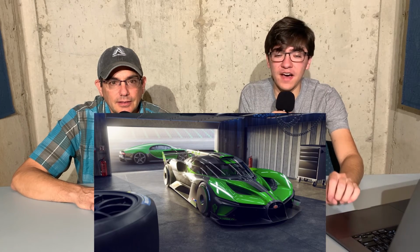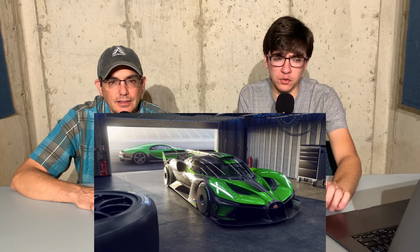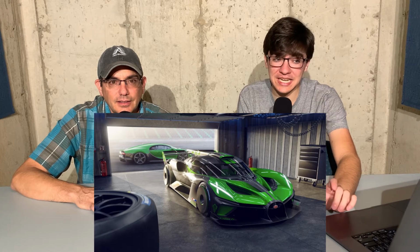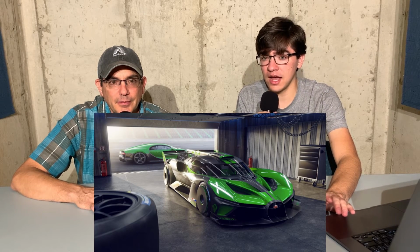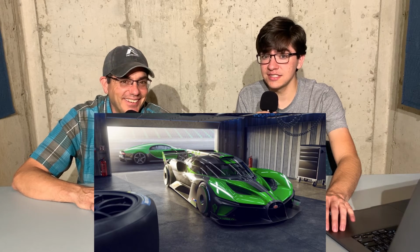I promise this is the last crazy hypercar reveal, but Bugatti has announced they will actually build the Bolide. Do you think that's how you say it? Bolide? I don't know. The Bolide will be an insane 1,578 horsepower quad turbocharged W16 powered track beast. Just look at that thing. That thing is awesome. It's insane.